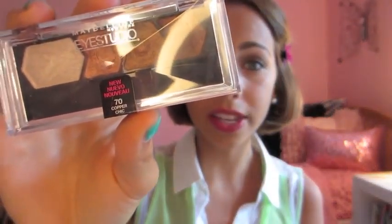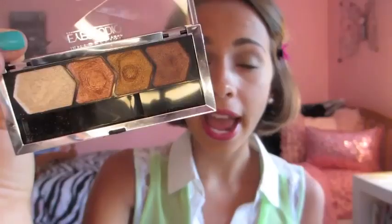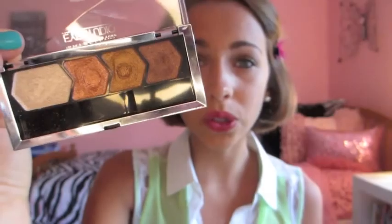So my next eye product that I have been loving is an eyeshadow quad, and this is what I used in my back to school high school makeup tutorial. I love using this Maybelline Eye Studio Quad, and this is in the color Copper Chic, and I just love the colors in this quad. They're all copper bronze colors, which are my all-time favorite eyeshadow colors. And you can create such a nice, neutral, wearable look.